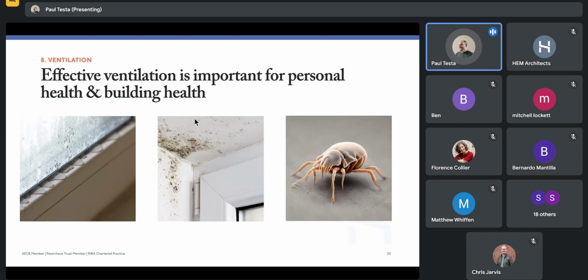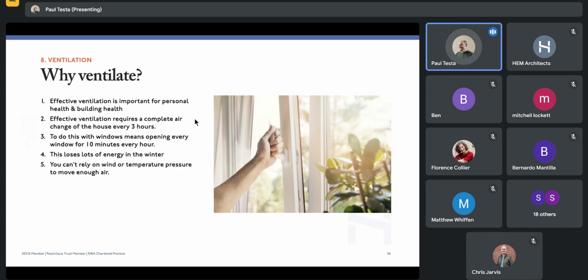And then going back to this health side of things. So we've got our building surfaces that aren't cold enough to have condensation on them because they're really well insulated or have really high performance windows. But we also need to think about effective ventilation because that helps give us a healthy building and healthy occupants. So why do we ventilate? It's really important for our health.